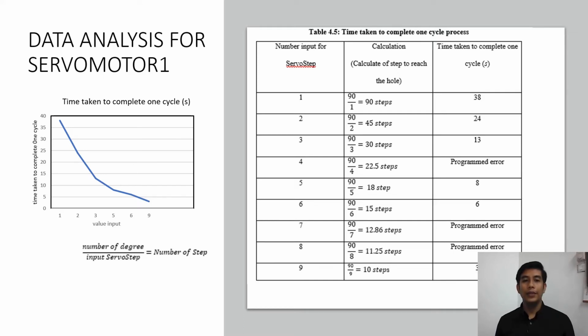For the formula in this data analysis, the number of degrees divided by the input of servo step gives the number of steps for every move of servo motor 1. The function of servo motor 1 is to sort the product, bringing the product below the camera module to scan for image processing. As we can see, when the number of input servo steps is given, the time taken to complete 1 cycle decreases. The fewer the steps moved, the less time will be taken.